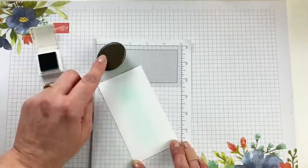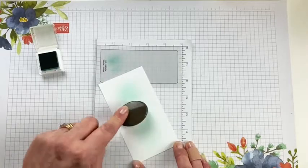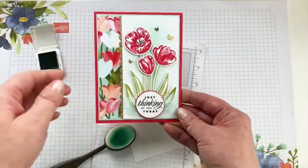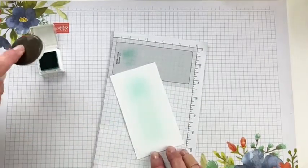So I'm almost adding just like a little bit of sky behind here. And just do it till you feel happy with it. If you look on the finished card, it's really just to kind of pop them up a little bit. It's kind of hard to see probably with the lights, but the picture on my blog, you can really see the shading a little bit better.